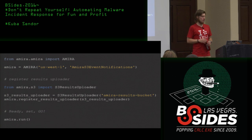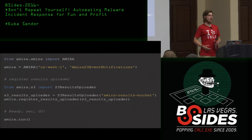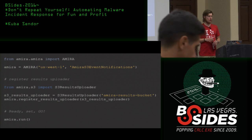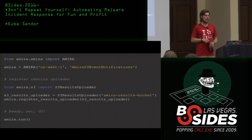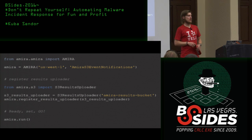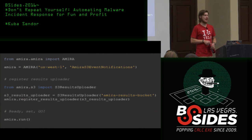There is, for instance, the possibility to add some other results uploader. Results uploaders are basically a way for you to tell Amira what to do with the analysis results. So you may want to add some other way of distributing the results. For instance, you may think about sending the results of the analysis via email or something similar, or attaching them to your incident response platform, if you have a more advanced system to triage these alerts.